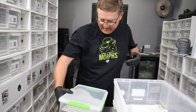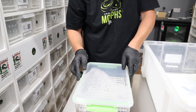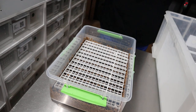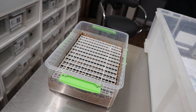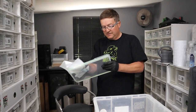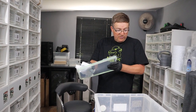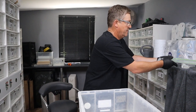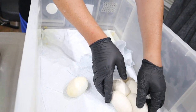So I prepared an Xbox egg box earlier, as you can see, and it's all good to go. And we'll just wipe that water off the top. See, there's good humidity because they've got water on the top of the lid. Just get that dried off so no water spills on the eggs. And these ones should be a lot easier to set up because they're all laying flat, so that's all good. Right, so we'll put the 4 eggs.